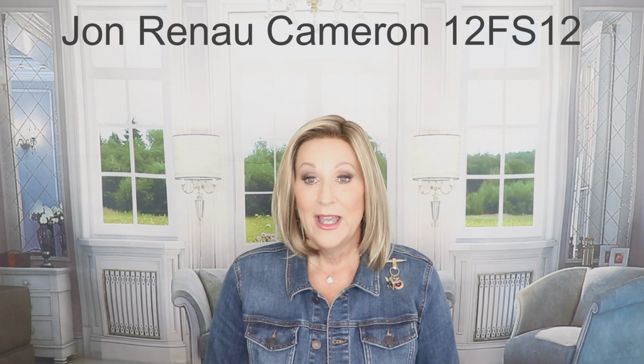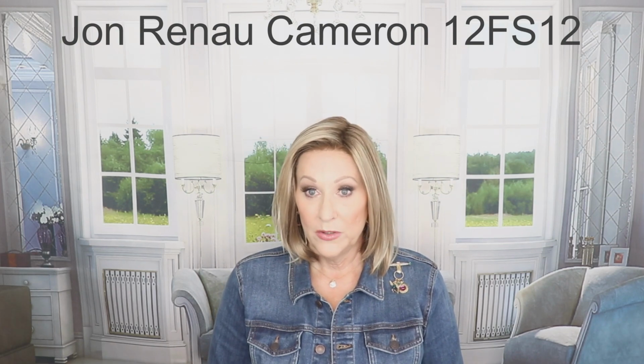Okay, another tried and true style, Jon Renau Cameron in 12FS12 Malibu Blonde. Of course, it has the lighter root than Shaded Praline 12FS8, which I think is wonderful. I really enjoy the lighter rooting. It has a lace front. Like I said, tried and true Jon Renau style.